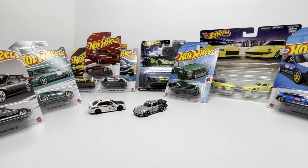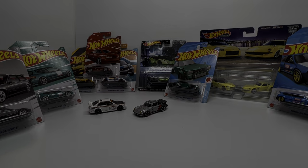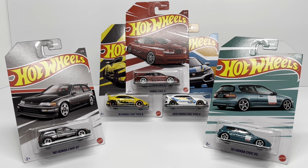So today we're going to be talking about some of the hottest pickups right now, and I give you guys my predictions as far as what these cars are going to go value-wise moving forward. Getting things kicked off here with the Walmart exclusive premium mainline Hot Wheels Honda Civic 5 car set.